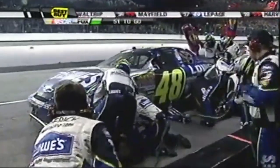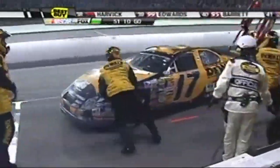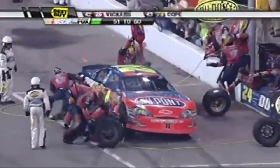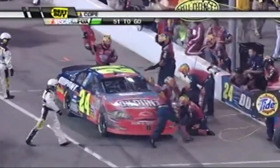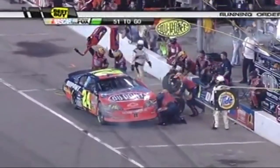He had gotten very loose. He wanted more forward bite. Kenseth's pit stop still underway. He has a net gain of five spots so far. The 24, you can see they're going to try to pull a tear-off off of the windshield to give him some better visibility. Gordon's car was really loose on that run.